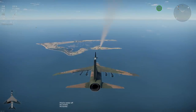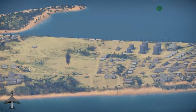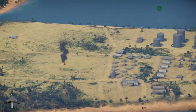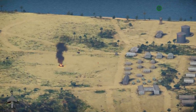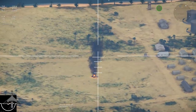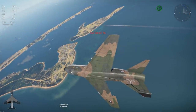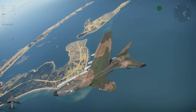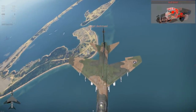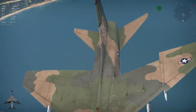That seemed a little bit weird. Let's just follow it in. Look at it. It's just falling. God, it feels like it's really slow. Maybe it doesn't go. I don't know. And fire. That should mess it up. Okay. This missile is too smart. The missile knows where it is.